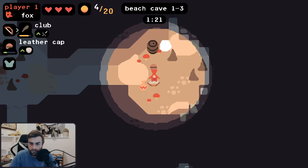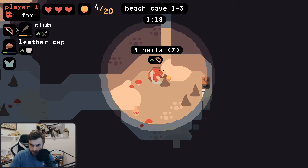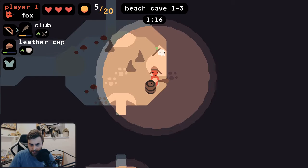It doesn't seem to be any kind of experience bar or anything like that. I guess gold is experience in a way, because there definitely seem to be really measurable upgrades from the shops.